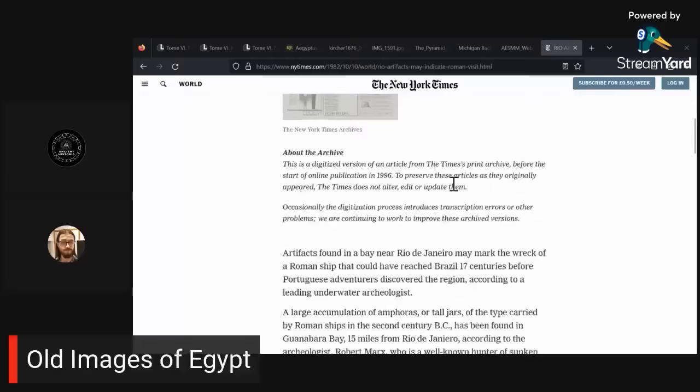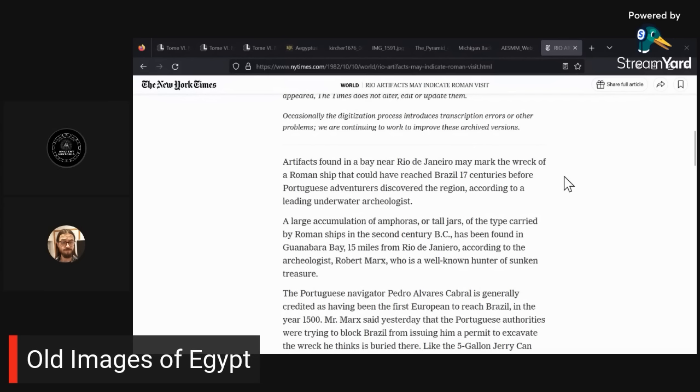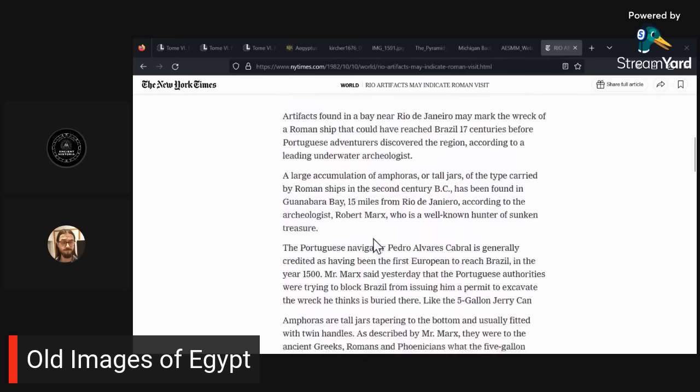Artifacts found in a bay near Rio de Janeiro may mark the wreck of a Roman ship that could have reached Brazil 17 centuries before Portuguese adventurers discovered the region, according to a leading underwater archaeologist. A large accumulation of amphoras or tall jars of the type carried by Roman ships in the 2nd century BC has been found in the Guanabara Bay. It was 15 miles from Rio de Janeiro, according to the archaeologist Robert Marks, who is a well-known hunter of sunken treasure.